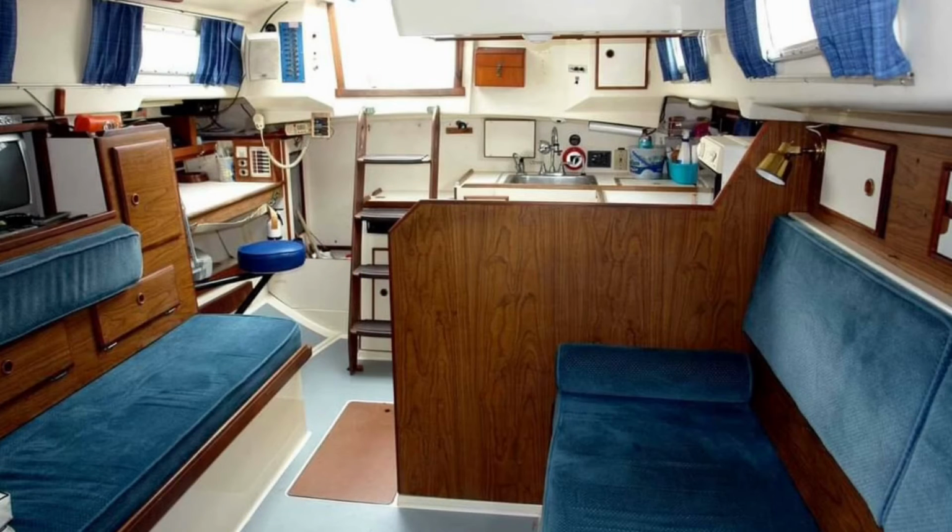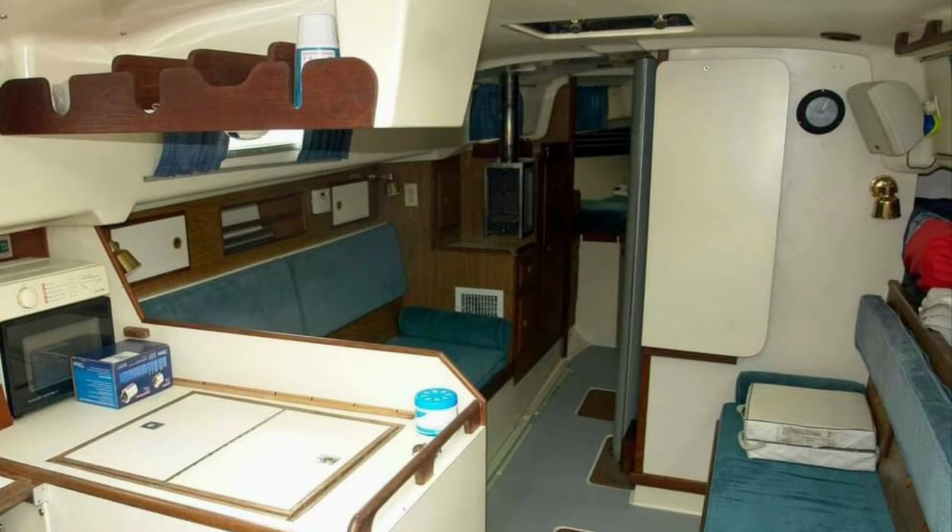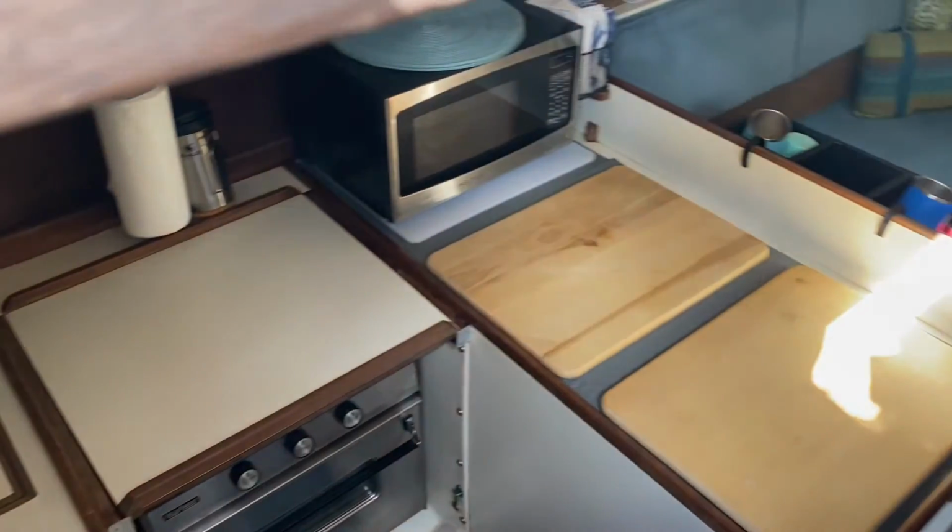These are pictures from the original ad that was posted, and I think they must have been from 20 years ago because the boat did not look like that when we bought it. It required a lot of elbow grease, a lot of cleaning inside.